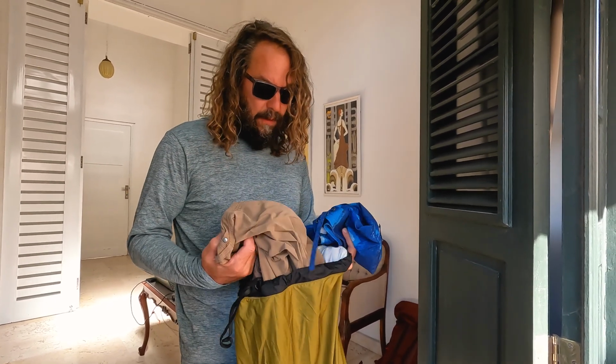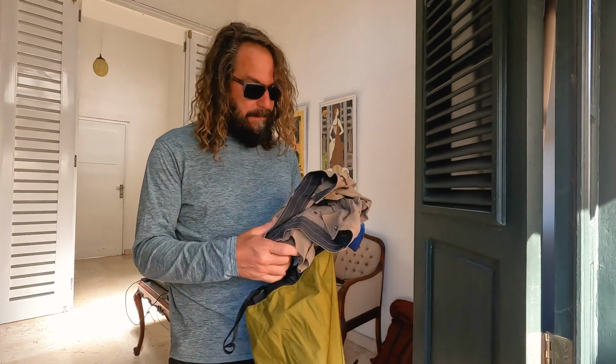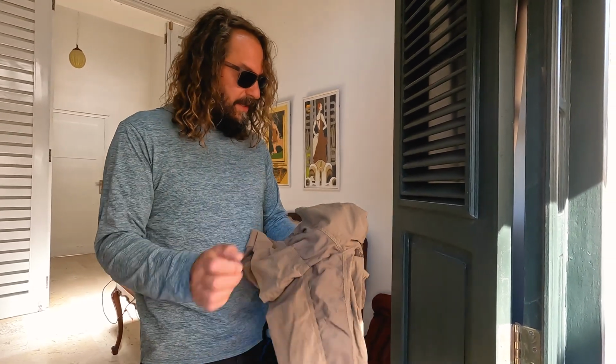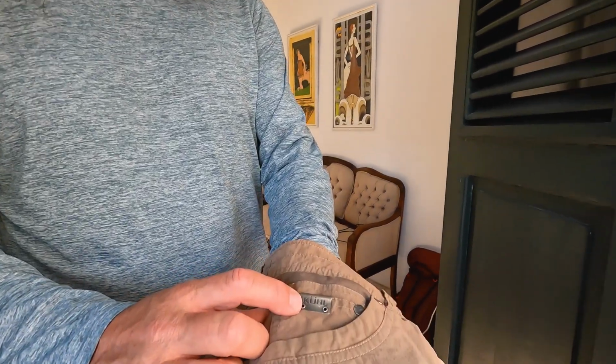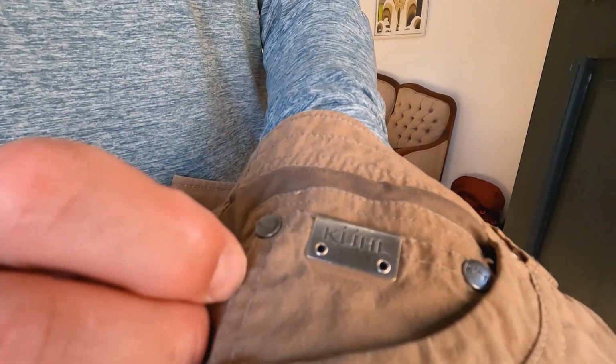And I've got these cool shorts. I'm wearing a pair, we're gonna wash a pair. They are really nice material, KUHL with the umlaut, the German umlaut. You can find these at REI or any good outdoor store.